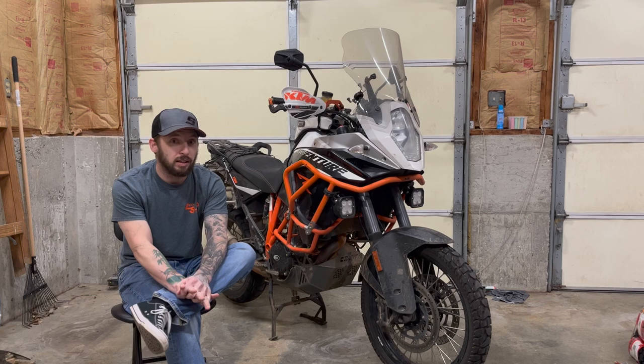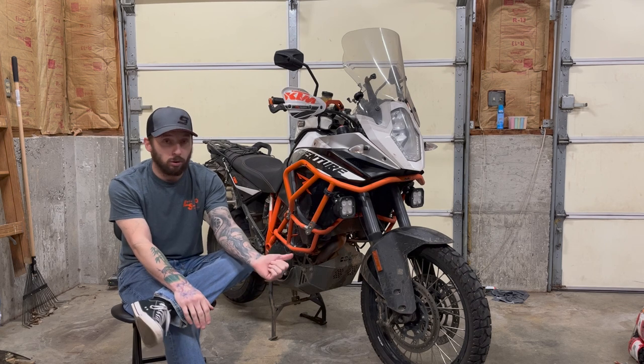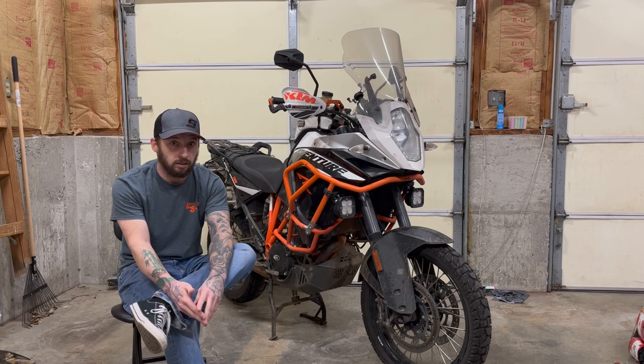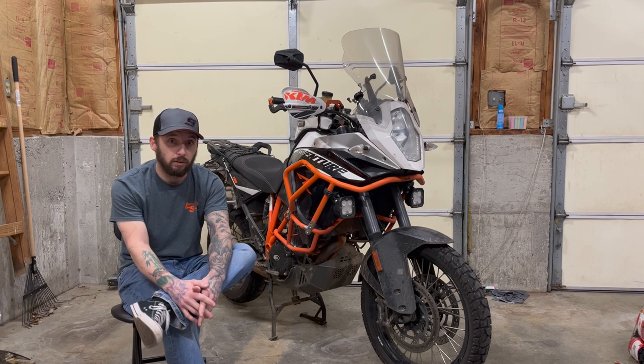We'll start with the pros. One of the biggest things that sold me on this bike is the power. It's undoubtedly the most powerful adventure bike in its class. This one does have a programmer on it and a Rottweiler intake. It's decatted, tuned, emissions delete, all that kind of stuff. We dyno-tuned this one to the wheel. In normal street mode, it made 135 horsepower to the wheel on a chassis dyno.